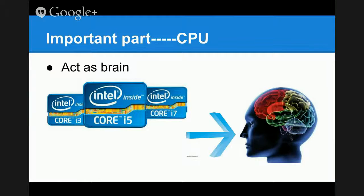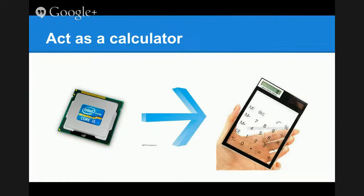CPU, as I have mentioned, is similar to the human brain. Every single operation that you do with your computer is processed in the CPU. The performance of your computer is based on simple mathematical operations. The CPU is the device that controls all the operations. A CPU is similar to a calculator, only much more powerful.